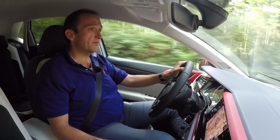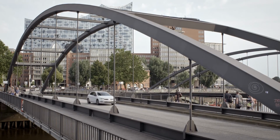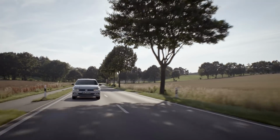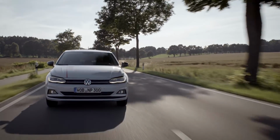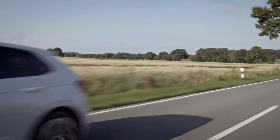What also helps is that you got all the driver assistance systems from the Golf. You got an adaptive cruise control that keeps the distance. You got lane departure and lane keeping assistance. And you got even the automatic parking system that helps you to get into the tightest parking spots.